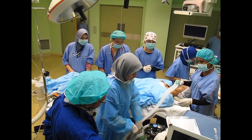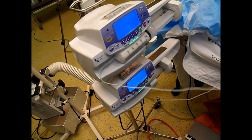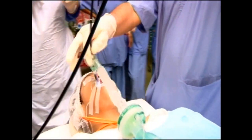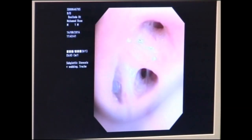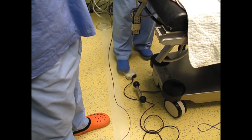BT can be performed either under sedation or general anesthesia, although the general anesthesia approach is safer. When the patient is sedated, a flexible bronchoscope is inserted into the patient's airways. The BT catheter is then introduced through the working channel of the flexible bronchoscope to come in contact with the airway walls. The thermal energy is delivered to the airway walls from a radio frequency controller.